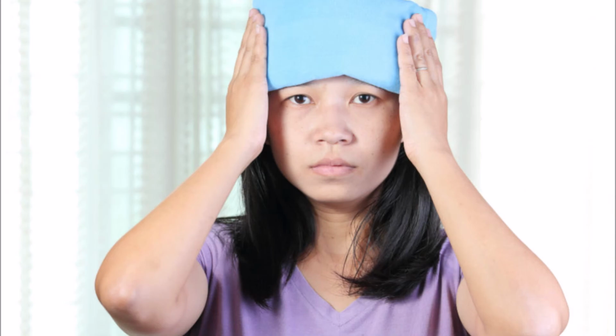Moreover, moist heat penetrates deep into the skin. Because of this, it is more effective in healing the pain. In fact, various studies have claimed that moist heat is 30 times more effective than dry heat. It is excellent for aging patients and people with sensitive skin.